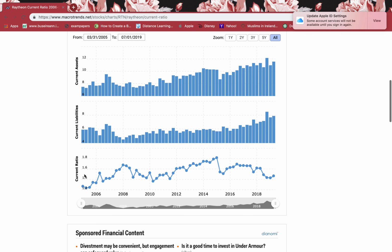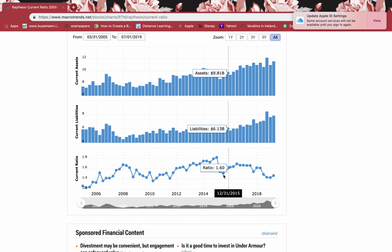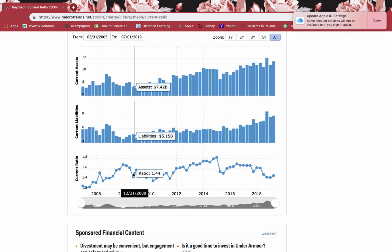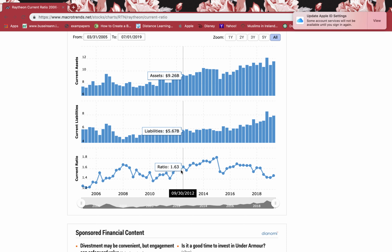Okay, right now I can see it's less than 1.5. It's a little bit less than 1.5, so it's a risky stock. Let's look at the previous trend. Has it ever been above 1.5? Yes, it has. So there are fluctuations, but I'm looking for consistency.